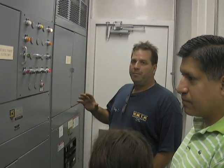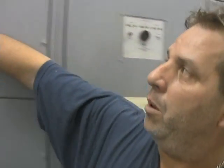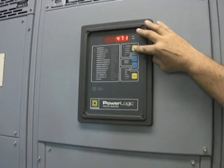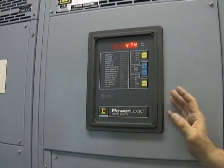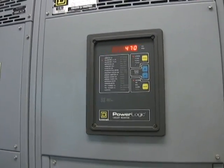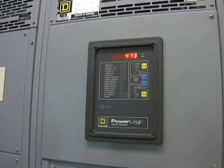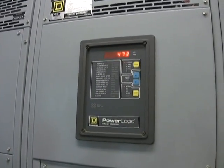What's the voltage coming in there? Well, here's the monitor right here. 480 is what we're kind of running around. Right. So this is another thing. This is a power logic monitor. This is going to tell us what our phases are coming in. You have 3 phases, and you can go through here, and it basically tells you what each phase is bringing in. Most of the stuff in the plant runs on 480.